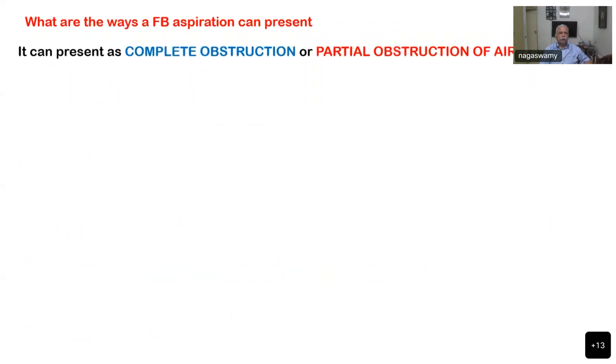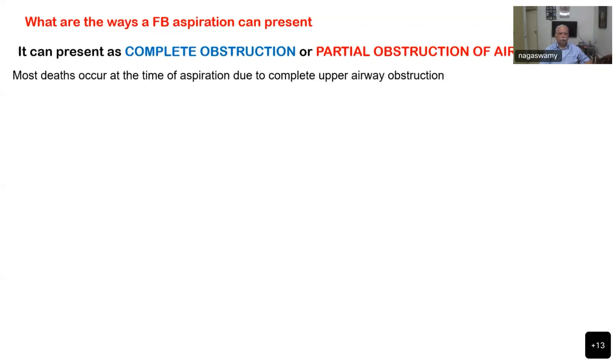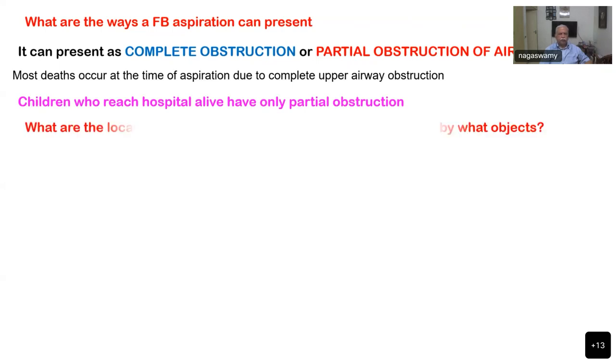And what are the ways the aspiration can present? It can present as a complete obstruction or a partial obstruction. In complete obstruction, it will be life-threatening. I put it in blue because the patient will immediately become totally cyanosed and have an arrest. Whereas in partial obstruction, there will be some oxygenation still present. So more deaths occur at the time of aspiration due to complete upper airway obstruction. Children who reach hospital alive have only partial obstruction. That is the big point that you should know.